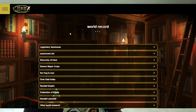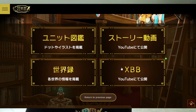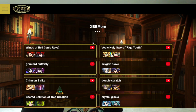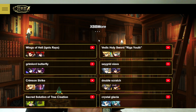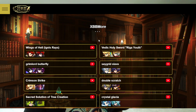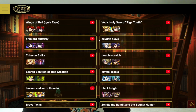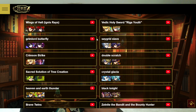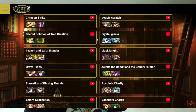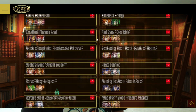And the last thing to talk about here is this last section, the XBB, or the Cross Brave Bursts as they're called. It is basically what dual Brave Bursts in Brave Frontier were inspired from, and this originated in Brave Frontier 2. The only difference here is I believe that both units featured in a Cross Brave Burst will appear when you use it, and I don't think you need to have both units on the squad in order to use a Cross Brave Burst. You just need to have one or the other and unlock the thing.